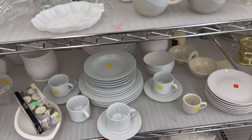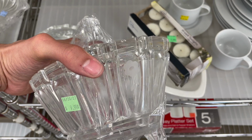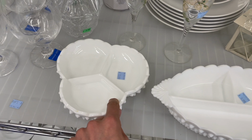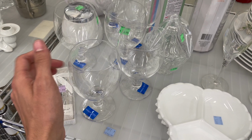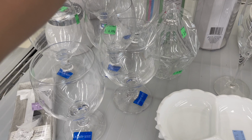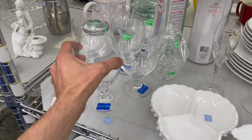There's a nice dish down here. $10. It's pretty. Have some Fenton hobnail. I think it's Fenton, I'm pretty sure. $8.99 though. Then a divided dish. Have a Nida crystal. Let's tap it. Oh, still has the tags on it. $7 for the set of... Ooh, I might have to get these. For a set of six. Alright, I think I'm gonna do that.